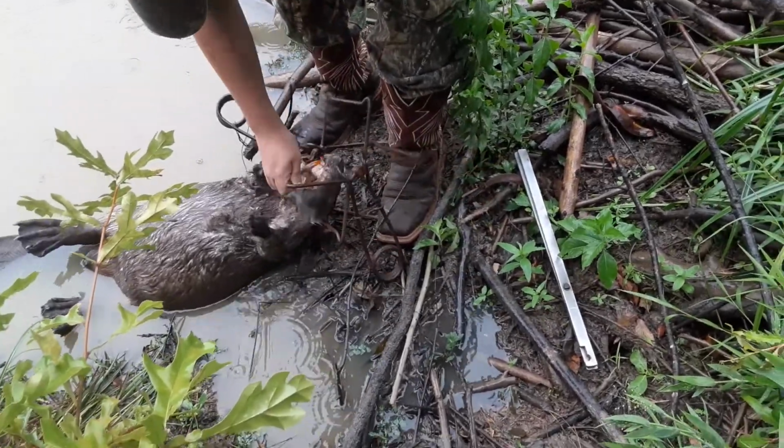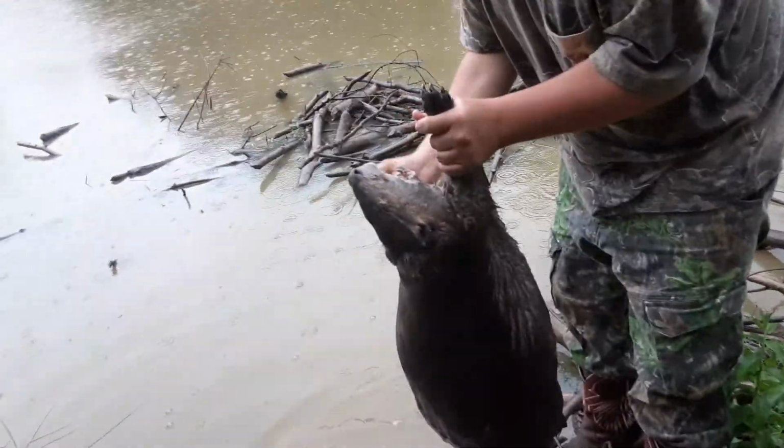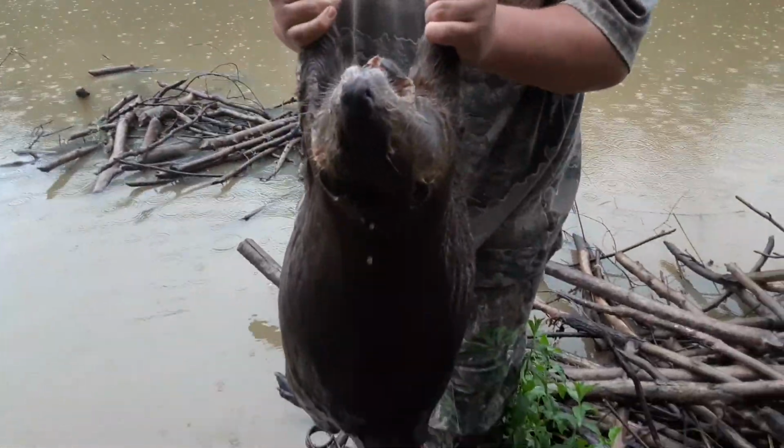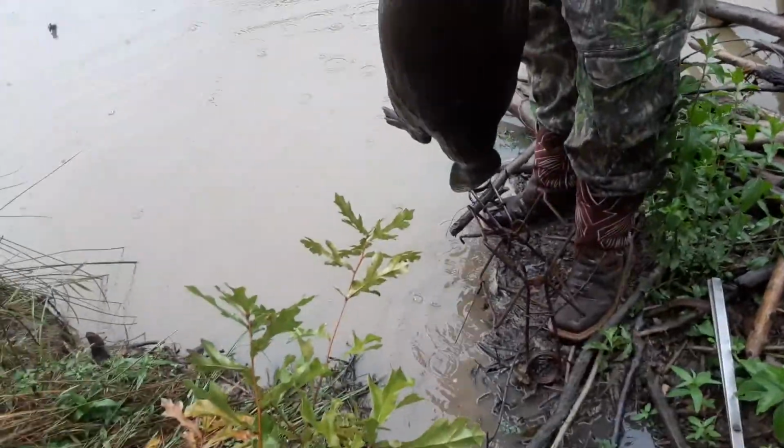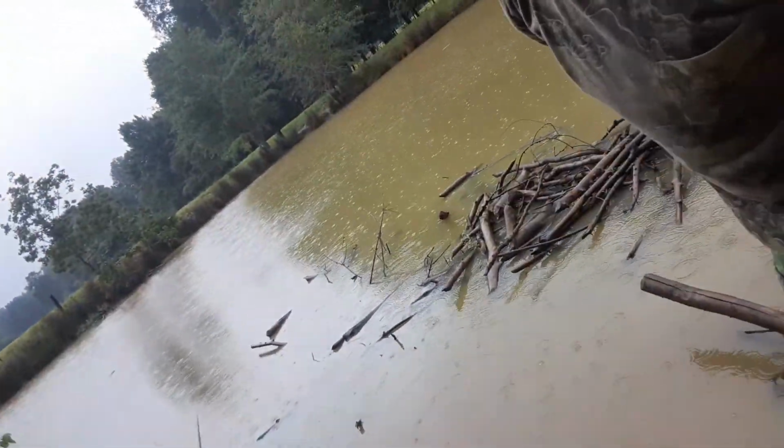Did you bring your safety, baby? Yeah. Well, anyway, that's $10 on tail and some money on caster. I think that might be a female. She's a little bit bigger. Bunch of hogs around here too. I'll show you a hog there.